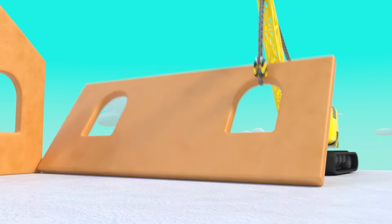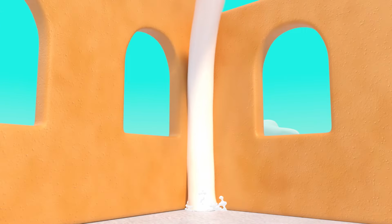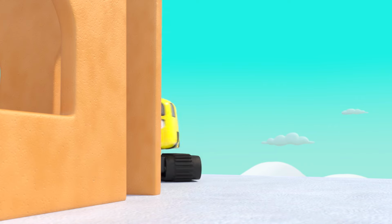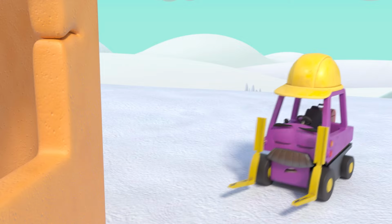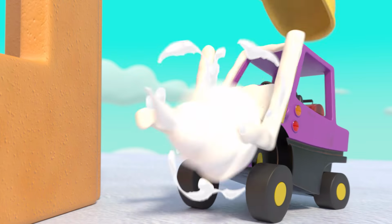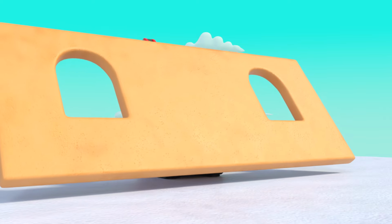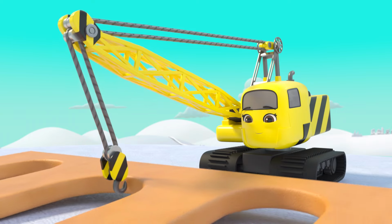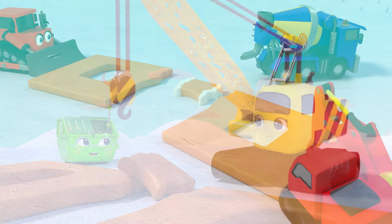Good job, Digley and Dazey. Now CJ is gluing the walls together with icing sugar. Be careful, Dazey. That gingerbread breaks very easily. Uh-oh! CJ's to the rescue. Watch out, Mr. Rubble. Oh dear. Digley is lifting the next piece. Oh no, not again. Be careful, everyone. This is very tricky. The gingerbread keeps breaking.